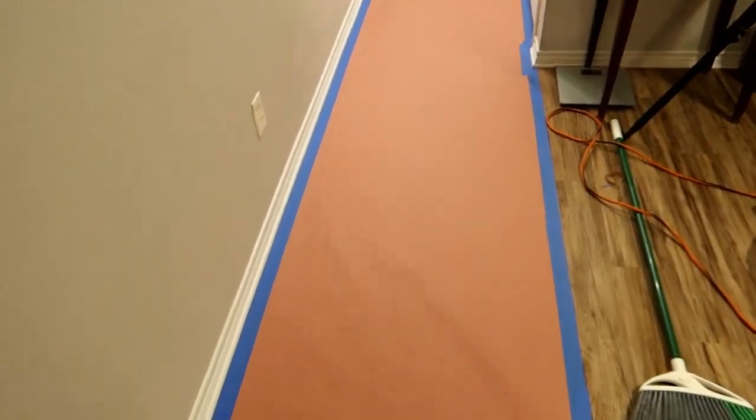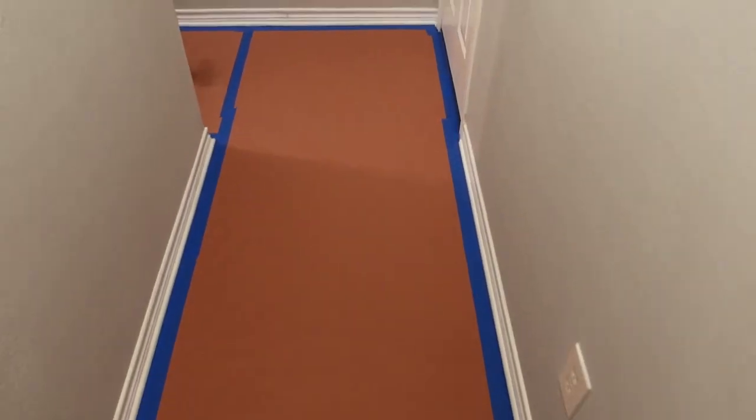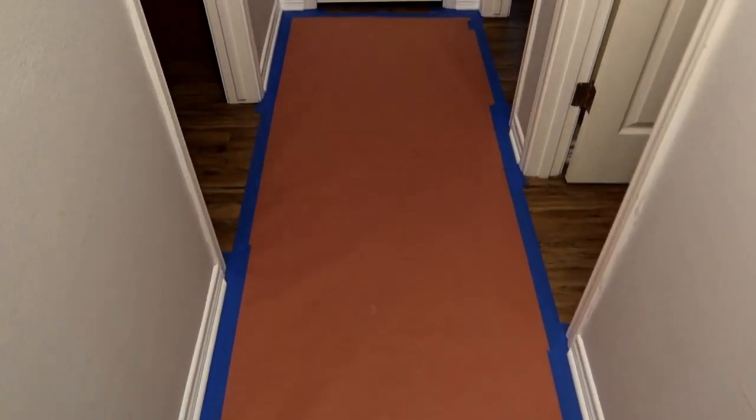All right, so the next step is complete. I got the paper laid down. I have essentially covered up every inch of floor on this. We aren't gonna get any mistakes, any drips that end up on the floor. And we're ready for the next step, which I think is taking everything off the walls.